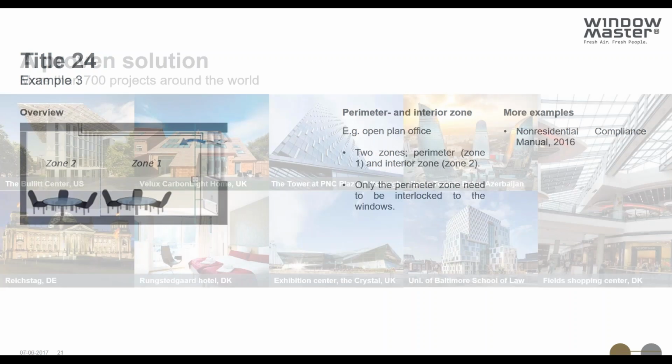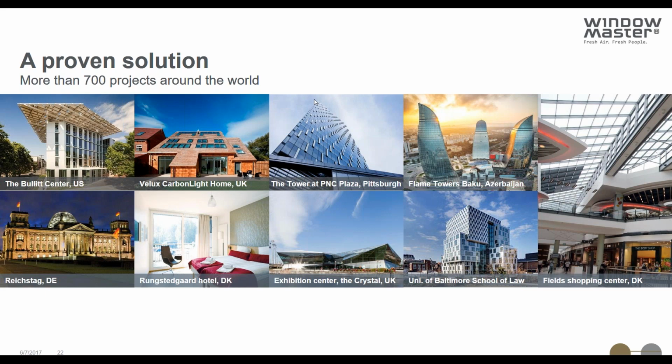Yeah. And then last, I have some cases I want to show. Of course, we have quite a few cases, 700 projects around the world. So of course, one of them is the Bullet Center in the US, but we also have dwellings. We have PNC Tower in Pittsburgh, a big office building, and shopping centers, but also hotels, facilities, and other kinds of buildings. So natural or hybrid ventilation can be used in many different kinds of buildings and environments as well.